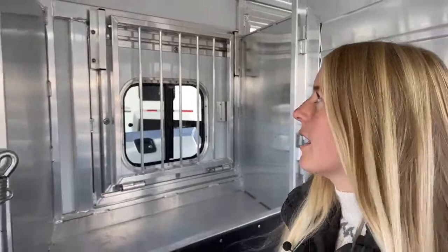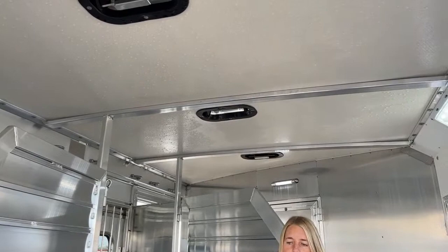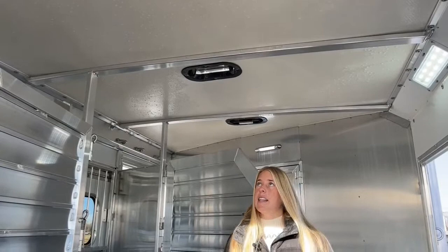Something I like about these Harts is something that we have on our Cimarron trailers, and that is this insulated FiberTech roof. So we have had huge success using these FiberTech roofs on our Cimarrons. They have an R3 thermal value. They're a honeycomb core, so they're incredibly strong. They help dampen some of the noise so that your horses aren't having to listen to everything rattle around in a tin can. And they're very dent resistant.